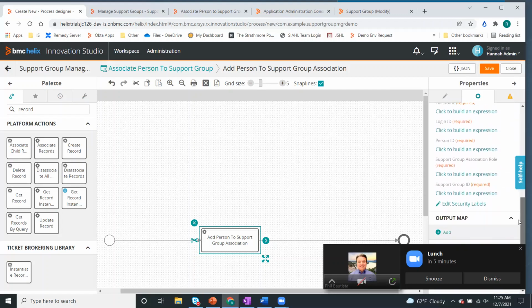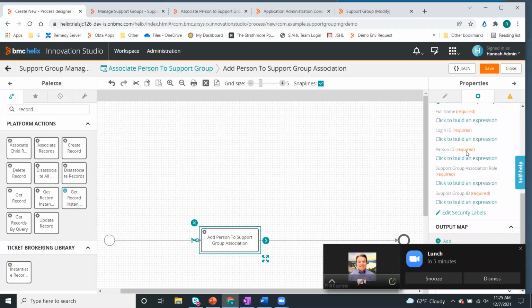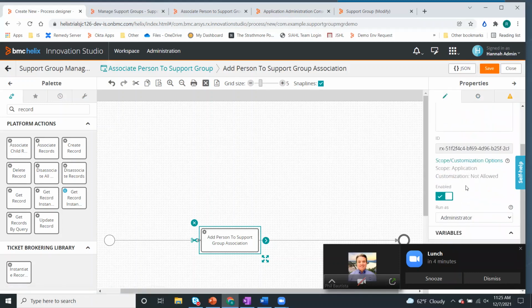Now I know, okay, here are the things I need. I need the name. I need the login ID. I need the person ID. I need the association role. I need the support group ID. So those are the inputs to this process. So I'm going to go and add those inputs.